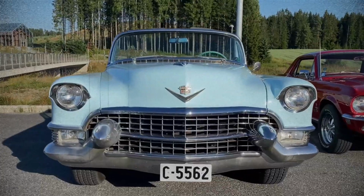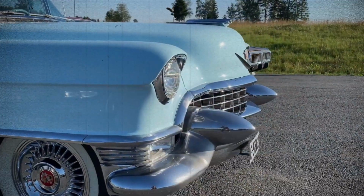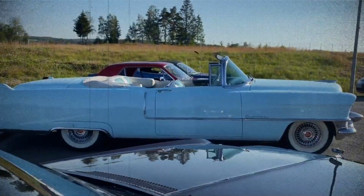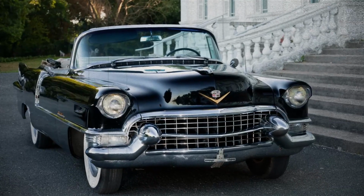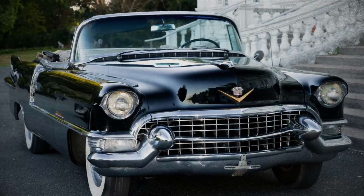The El Dorado Series 62 was Cadillac's top-of-the-line offering, combining comfort, performance, and exclusivity in a way that few other cars could match at the time. He bought this beauty just 2 years after his first marriage, and if this car could talk, it would probably have a few stories to tell.